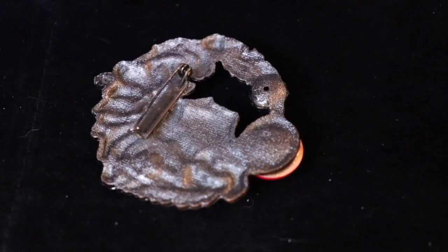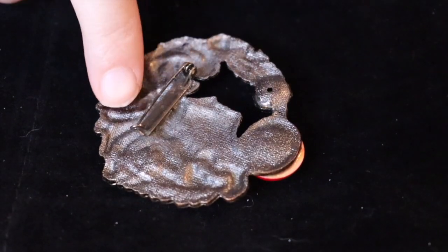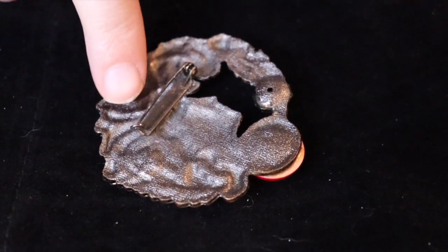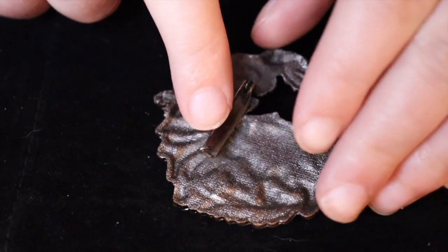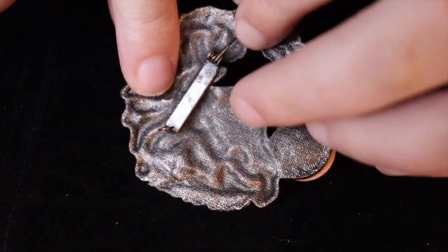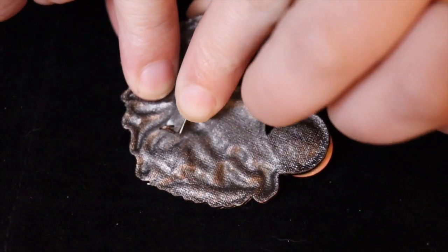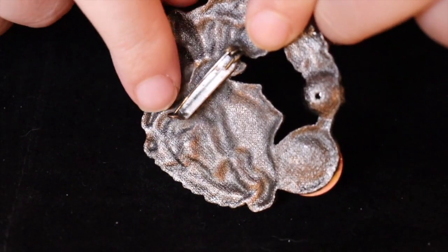Now, if you flip it around on the back, it is made from sort of like a bronze material. It's got a very textured back. And then, if you look at the pin back, it's actually a C clasp. So this clasp has a C that hooks over, and then you can fit your little pin back inside of it. That's what we would call a C clasp as opposed to a safety clasp.